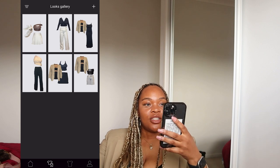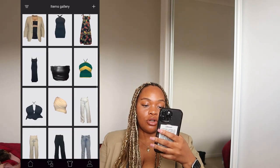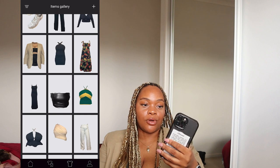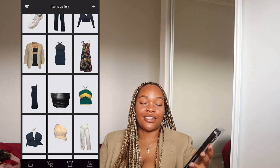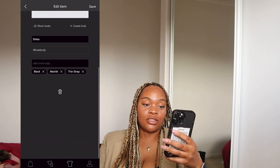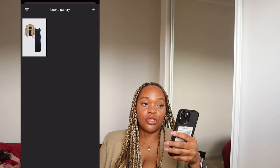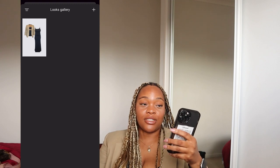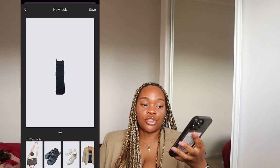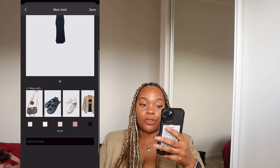So let's go ahead and build, I'd say, 5 more outfits. Well, for the multicultural event, I'm thinking of either wearing this long black dress or this flower one. It's super hot. Today it's like 90 something degrees, burning up. So if I click on this, let's see here, show looks. It shows you the looks that you already have in your gallery that have this item, but then you can create a look. And when you're creating the look, it'll have suggestions that will automatically pop up for you to wear with it.